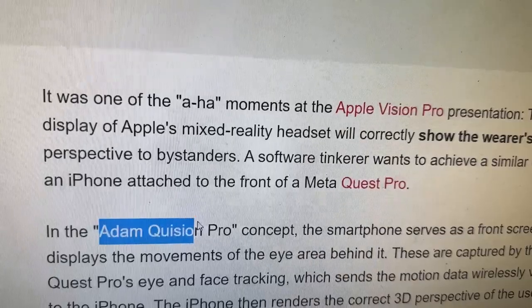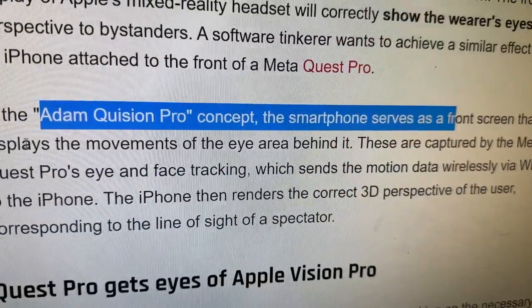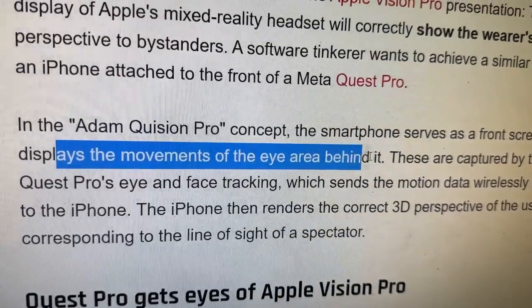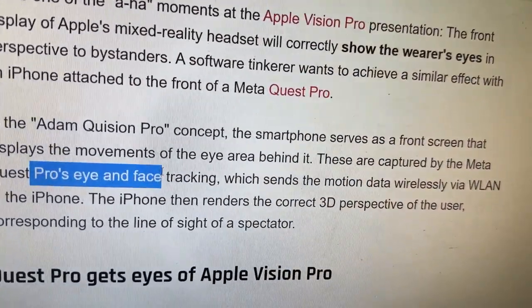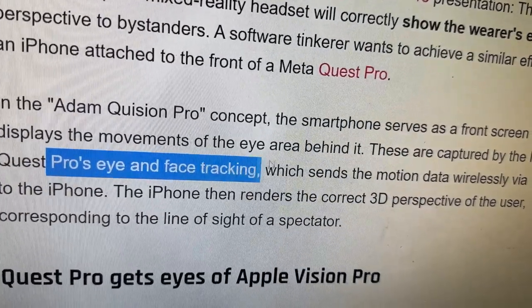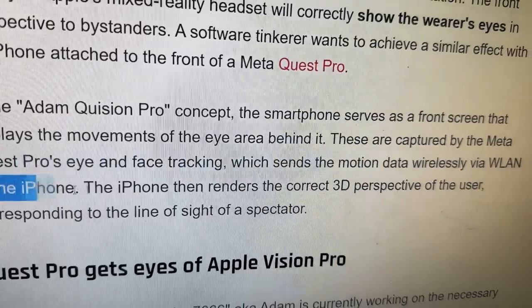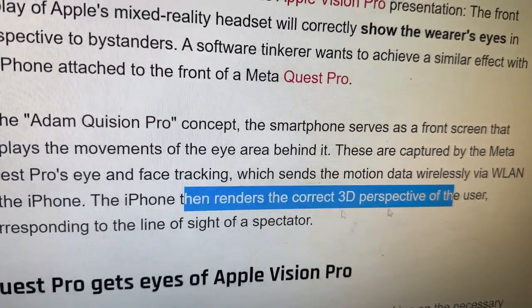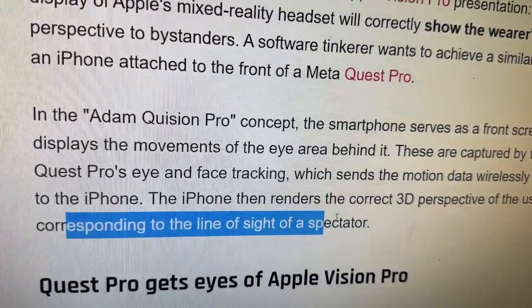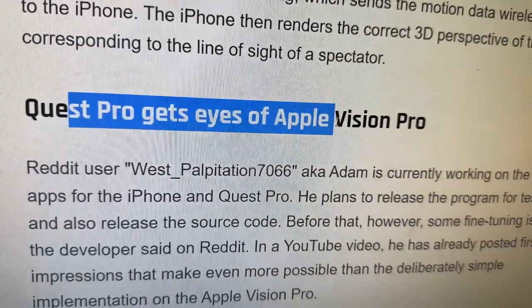In the Adam Quision Pro concept, the smartphone serves as a front screen that displays the movement of the eyes area behind it. These are captured by the Meta Quest Pro's eye and face tracking, which sends the motion data wirelessly via WLAN to the iPhone. The iPhone then renders the correct 3D perspective of the user corresponding to the line of sight of a spectator. Quest Pro gets Eyes of Apple Vision Pro.